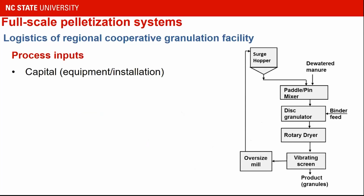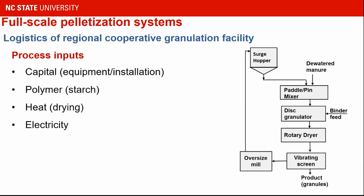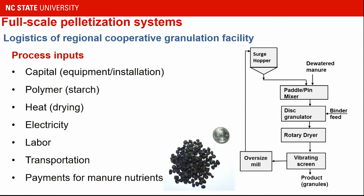So in this particular study, we pulled a similar process that uses a paddle mixer, pin mixer, and then a granulator, a dryer, screen, and then a granule product. We collected the data on the capital, what type of polymer, the amount of energy required for drying, electricity, obviously, to operate all of this, labor for a plant, and the transportation. Because bear in mind, we'll actually have to aggregate manures from different sites into that point. And that's kind of an idea of the pilot that we've done in Wisconsin.